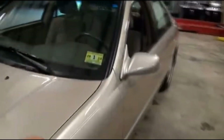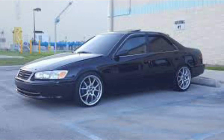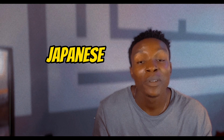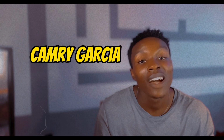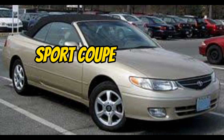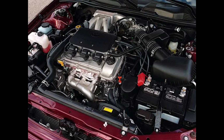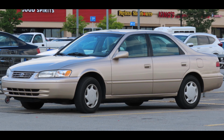It now later earned the name the Toyota Camry Pencil Lights from Nigerians just because it had slim head and tail light. There was a luxury Japanese version of this car named the Toyota Camry Gracia, and also the first Solara two-door sports coupe was based off the platform of this Toyota Camry. The engine choices included the 133 horsepower 2.2 litre 4-cylinder engine or the 3.0 litre V6 that made 194 horsepower on the 1999 Toyota Camry.